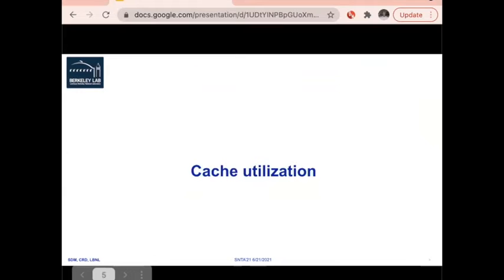So first we studied cache utilization, which has to do with the number of accesses on each node of the regional cache. And it lets us see how the overall number of accesses are spread between the 14 Xcache nodes.